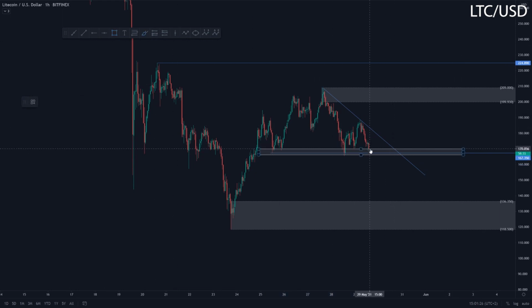If we can hold that area of support and we see a breakout out of the trend line, I would love to then see one more dip back to then go long back in towards that 200 level. So if we break below this level of 167, I wouldn't be surprised if we were to move back down in towards that 136.350 level.